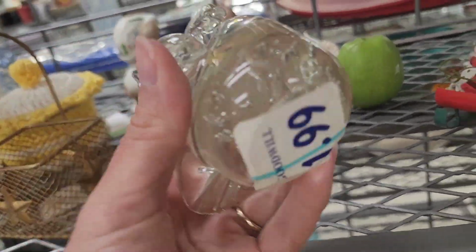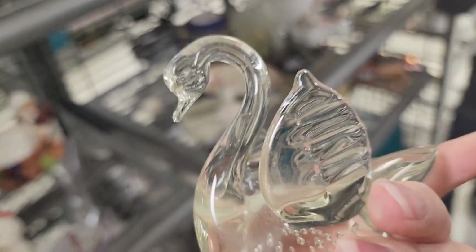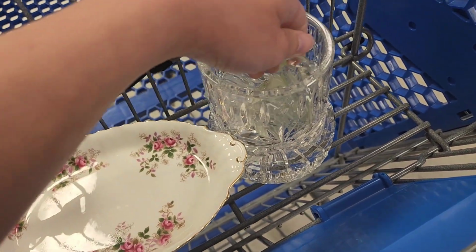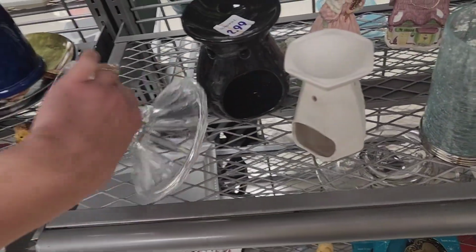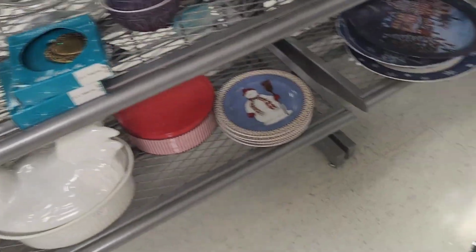A little glass figurine swan, $1.99. I don't see any chips. I'm gonna let this one ride as well. I don't want it to fall, so we'll put it in there. Let it ride in the buggy. That's a base to something. It's $3.99.